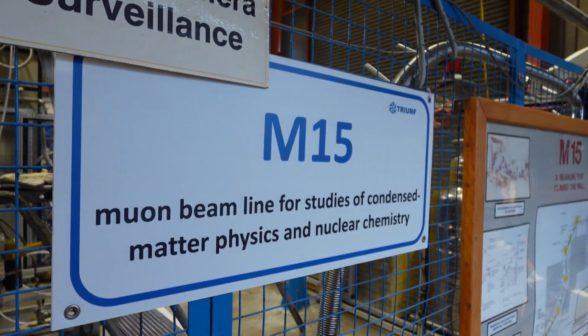We don't produce the same type of particles that CERN does. They're looking for the Higgs boson and high energy particle physics. We're producing muons and radioactive ions, and our focus is on condensed matter physics and chemistry, not on particle physics.